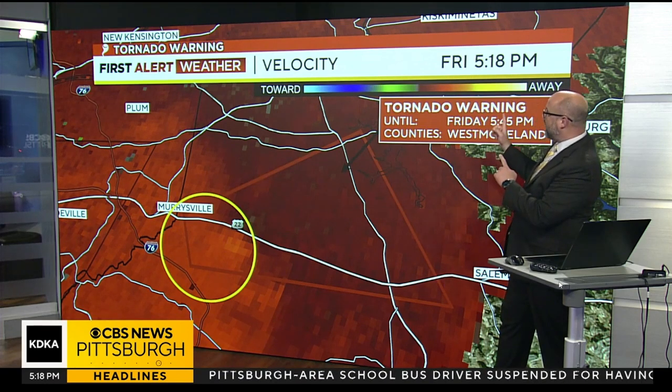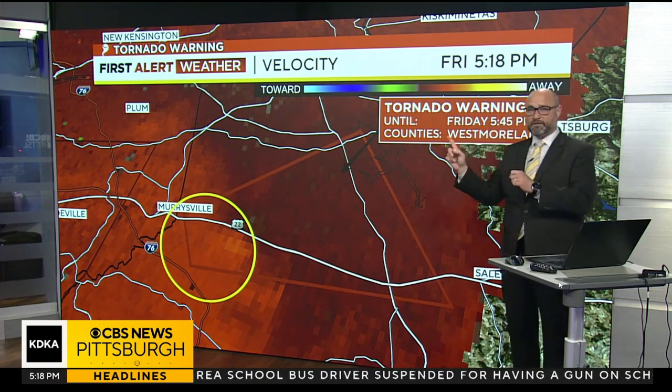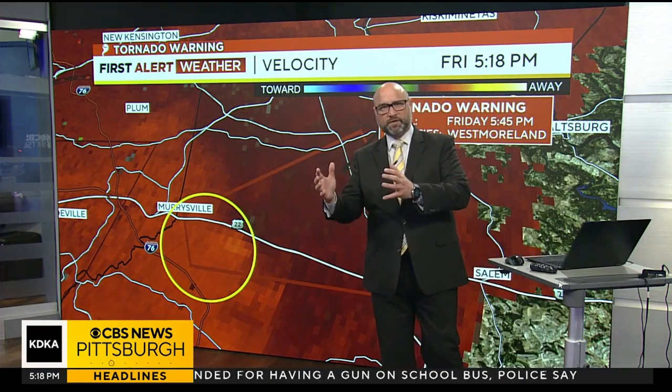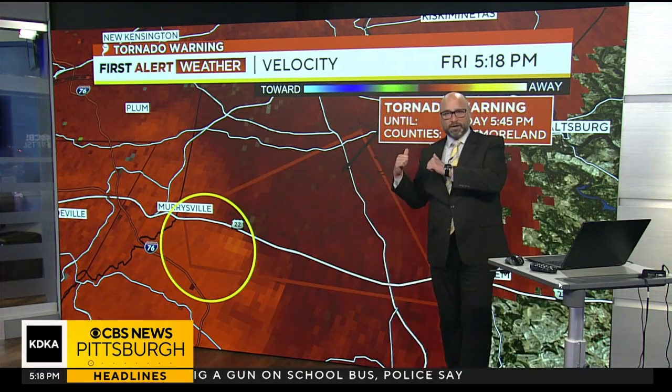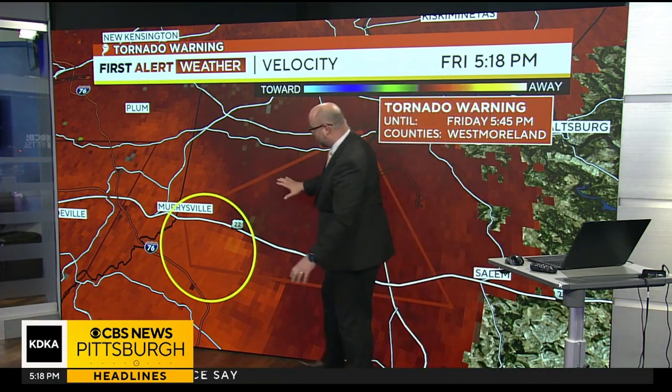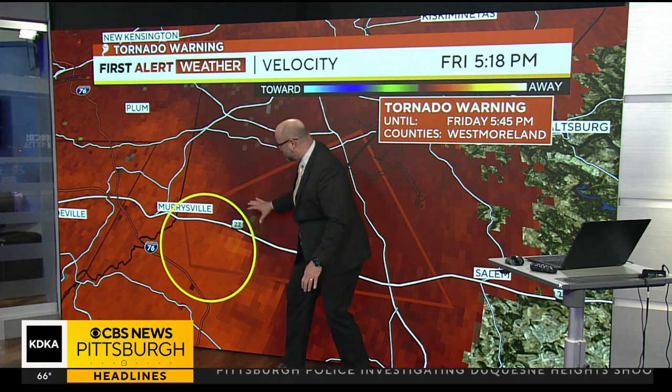Now, we still have our tornado warning until 5:45, and this is the tornado warning that's moving out of the Monroeville and Murraysville area and eastward into northern parts of Westmoreland County. And out towards the Murraysville area, we're still seeing some rotation here.